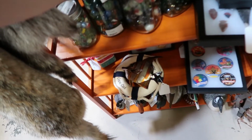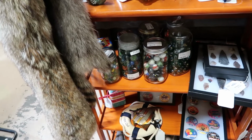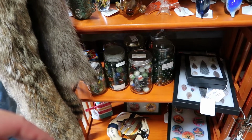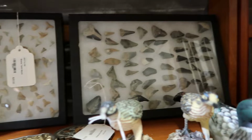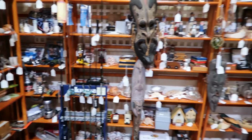This is neat. Not Disney related, but look at those cool marbles. I used to like to collect them when I was younger. Some marbles, antique ones, can actually be worth quite a bit of money. And it looks like nice, cool arrowheads. Some fossils. They just have so much of a variety of stuff here. Alligator heads.